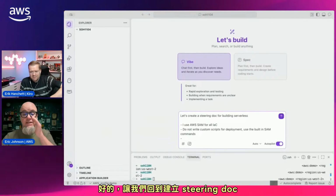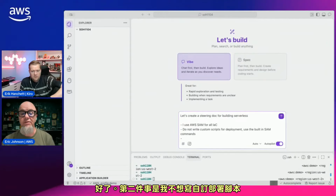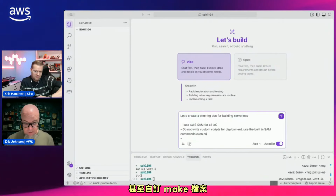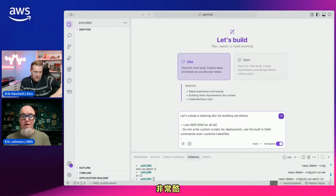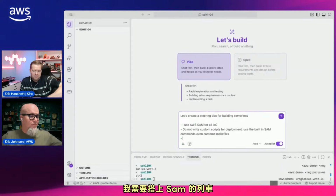All right, so let's get back to creating the steering doc here. I'm getting some notices here. There we go. All right, so the second thing is I don't want it to write custom scripts for deployment. Use built-in SAM commands, even custom makefiles. Did you know SAM can use custom makefiles? It's very cool, very powerful. Yeah, I need to get on the SAM train. You do.